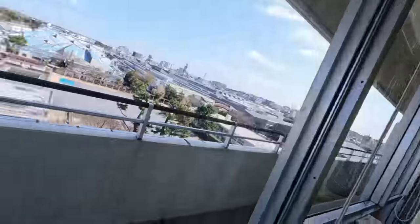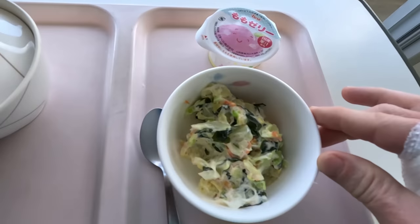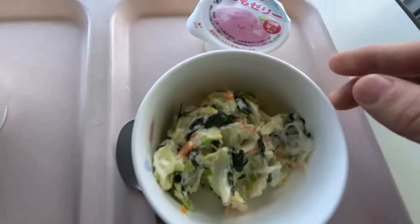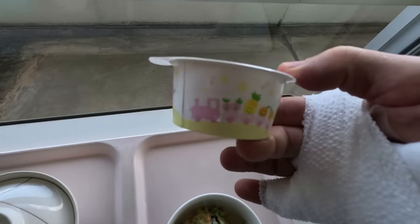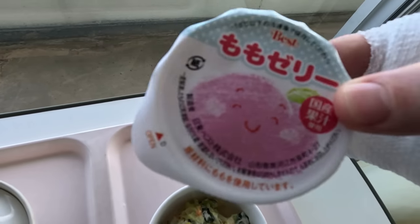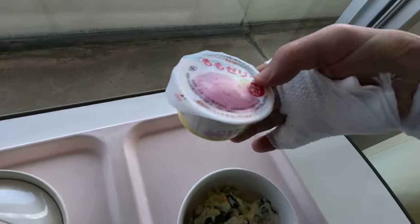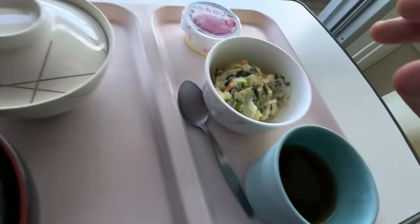Howdy. They have moved me to a new room. Yeah, I can see outside. And it is lunchtime. What do we have here? We got a salad. Ooh, we got a cute little dessert. Look at that, with a choo-choo train. Momo Zeti. Peach jelly. Got the standard tea there.